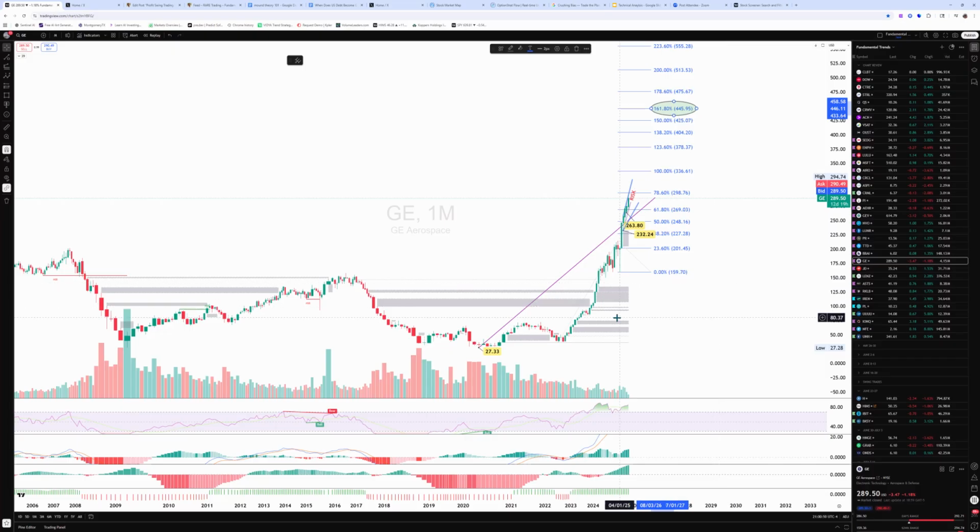Good. That's the way it is. All right. So the anchor right now I would be using, you can push this up probably to 263, right? See a kind of a megaphone pattern here. But I think it's just noise. I think it's going to continue to push.